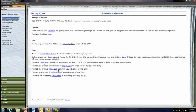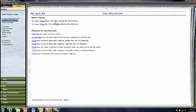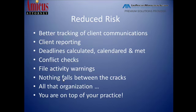I see a reminder about things like I've got some old to-do items. I have some deadlines. Here's one of those warnings about having spent more time on a client file than I'd promised a client I'd spend, so it's warning me about it. I have some time entries. I had one or more appointments yesterday for which I did not do a time entry, and so on. Or I could go to the billing reminders and see that, for instance, I've got 4 files where total work in progress exceeds the file threshold. I've got bills ready to send, and so on. I've got some files that haven't been billed in the amount of time that they should have been billed in.